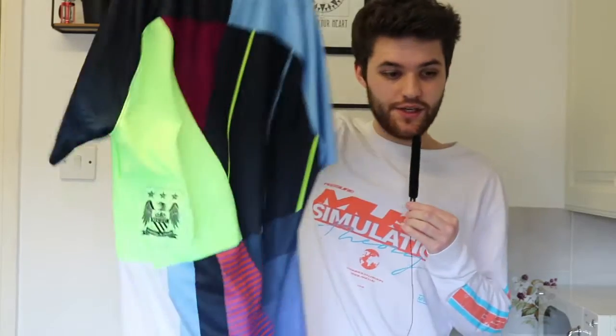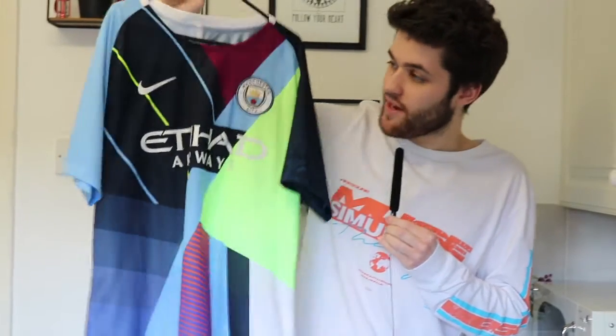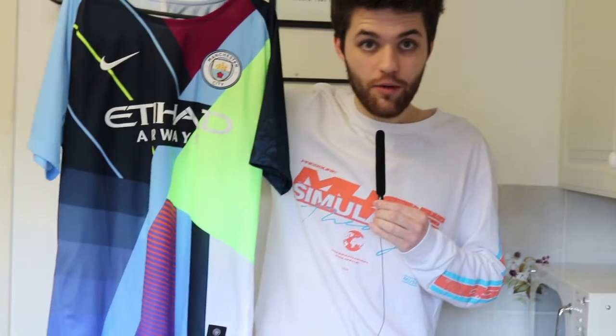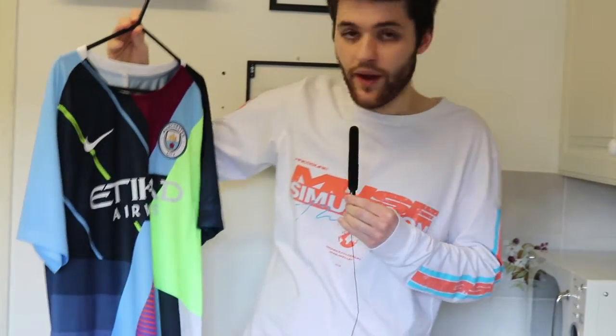It features the old badge on the reverse in the luminous green bit. That was one of the worst kits we had with them. I've kept the label on this as well. It was never worn in a game. It's just a warm-up and training shirt. But they were limited edition, they're numbered as well, so why not keep it?